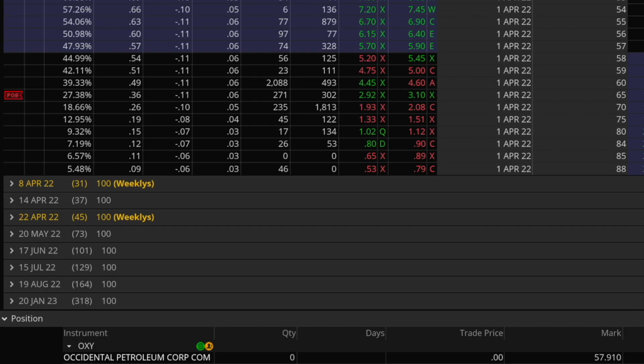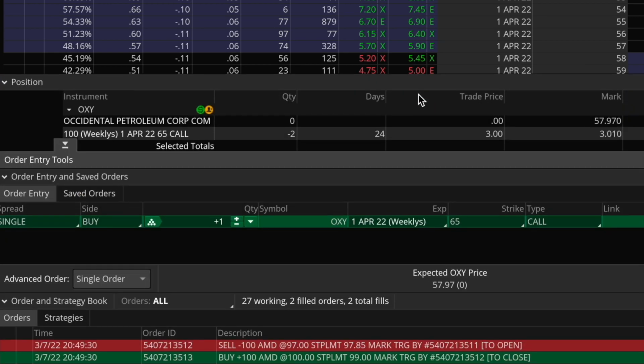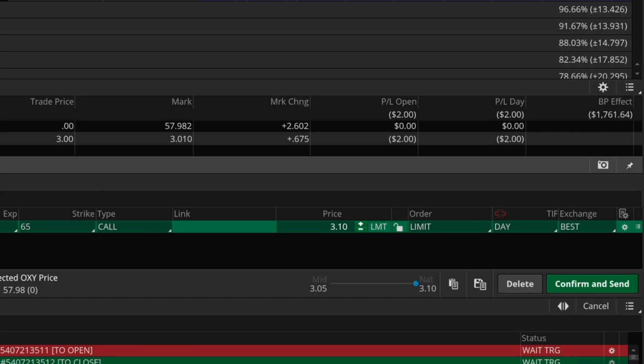Awesome. Great. So last step here is to come down below and create my GTC closing orders. So now I'll click on the ask price for this option. And that brings up the buy order down below. So I'm going to buy back both contracts. And as usual, I'll try and do so for half price. So half of 300 is 150.